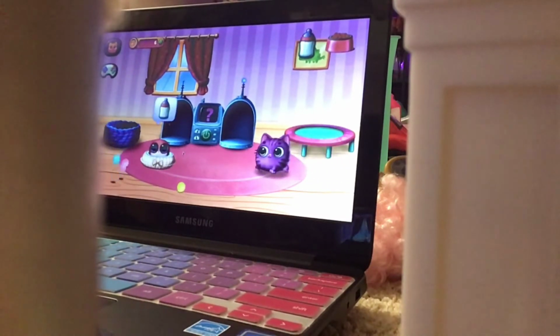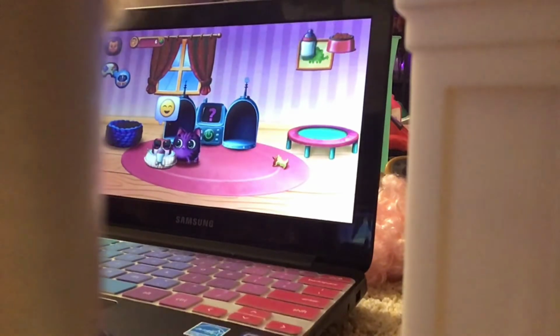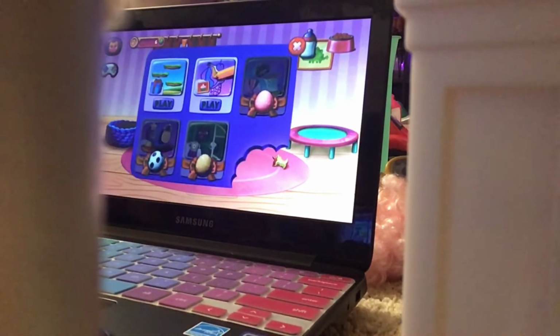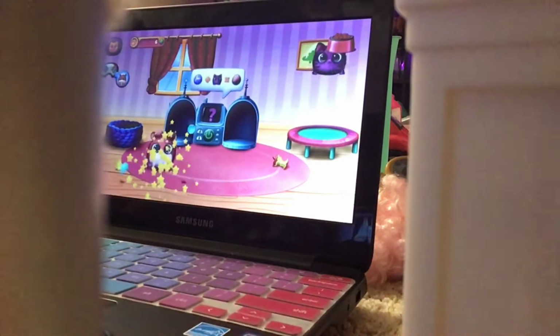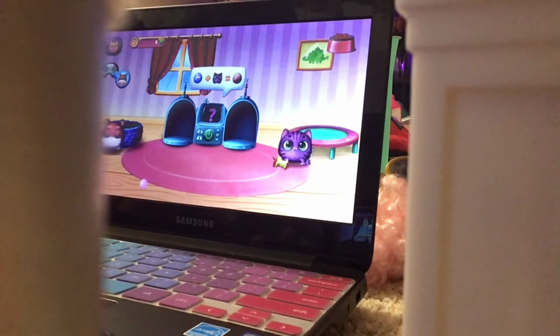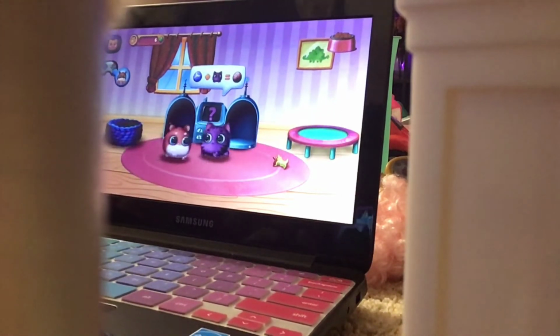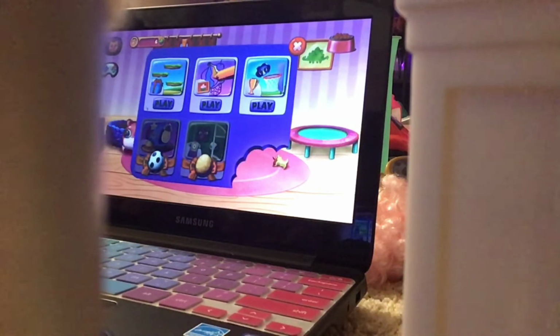Let's see if we can give him a little bottle. Oh, he just woke up. Let's give him another little bottle here. Cute. Okay, well now let's play some games. Actually, no. Let's grow that one. Oh, look at this little hamster. Now, I think, how much? Okay, 25. So that means we need to go play some games and get more coins.